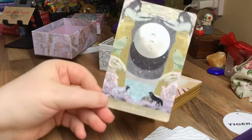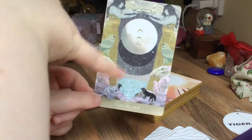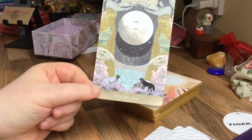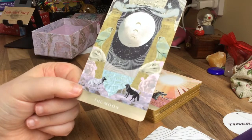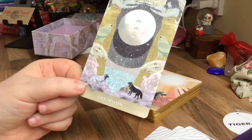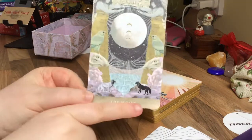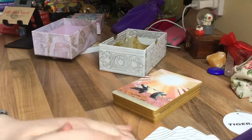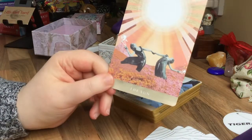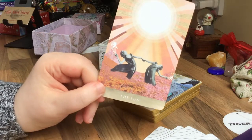The moon. I like that. It's like a passageway, like the two pillars of the ladies. There's two dogs. The only thing I don't see is a crab or a lobster or something. Other than that, if that wasn't there, you'd know that was a moon card, do you know what I mean? The sun. Frolicking in the sun. I like that. It's a nice card.